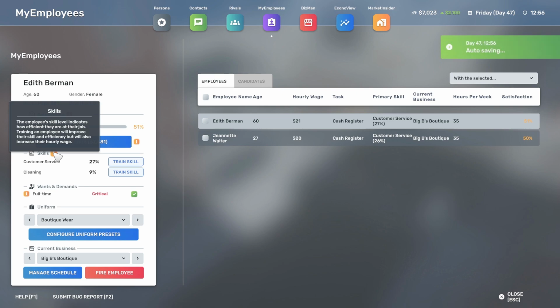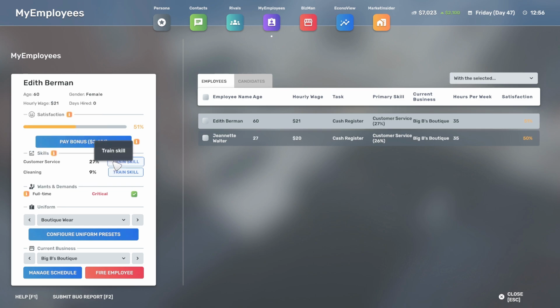The skill level indicates how efficient they are at their job. Yep, okay, I get that. Training an employee will improve their skill and efficiency, but will also increase their hourly wage. Okay, yeah, again, that makes sense because they're going to be better at their job, so they're going to want more money for that. Which again, yeah, I get that. That's absolutely fine. But yeah, they're going to need to be unassigned from a business.